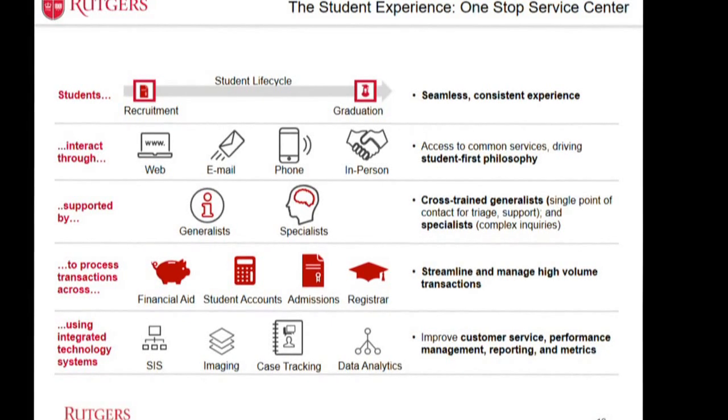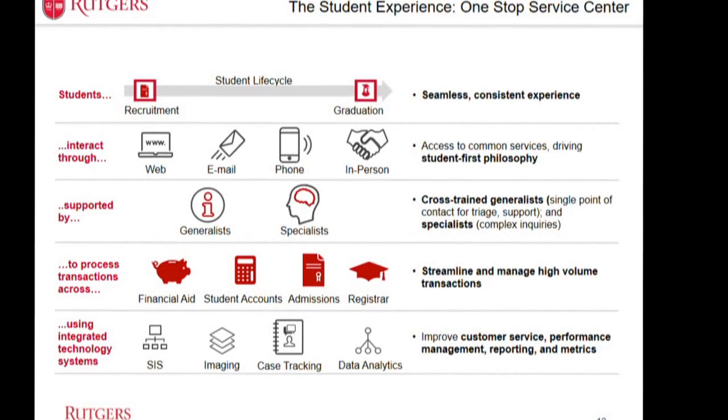There's a concept in the one-stop that 90% of what's going to be asked could be handled by a set of well-trained generalists who know the basics of financial aid and student accounts and the basics of registration or enrollment management questions, and triage those things face-to-face. That takes care of most of them, and the more complex things go to specialists in those particular areas.